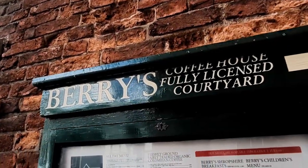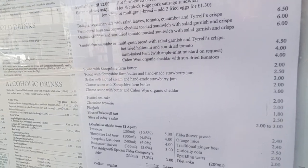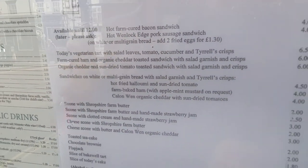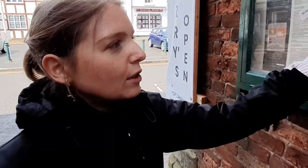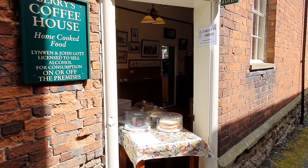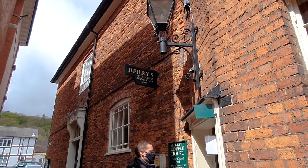So we found this little Berry's coffee house, and they've got a takeaway menu. So we thought we might have a look at getting something for lunch here quickly. Anything you fancy? We got a hot fried halloumi and some dried tomato sandwich. Yeah, and then you just get it from this little window down here in this little alleyway.